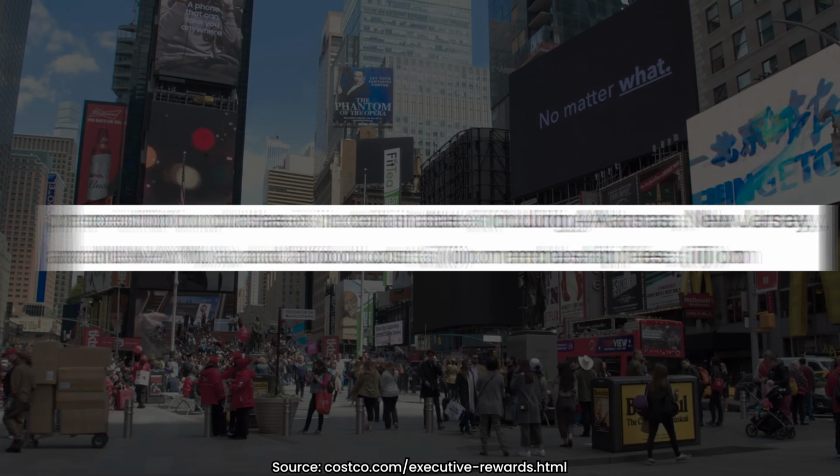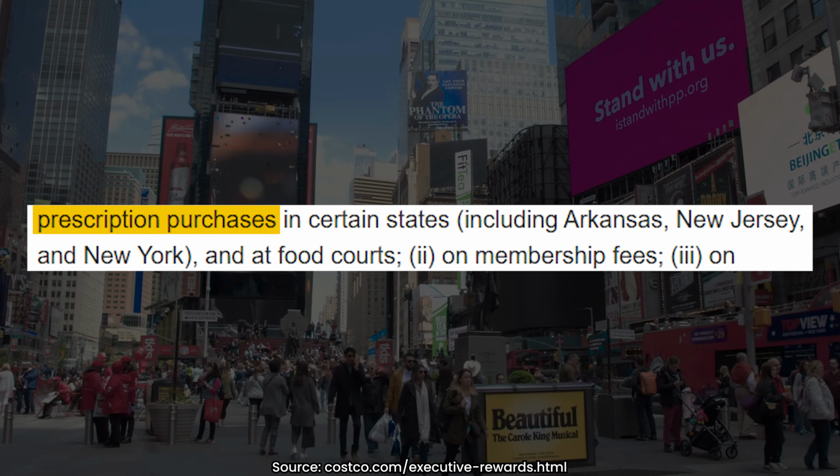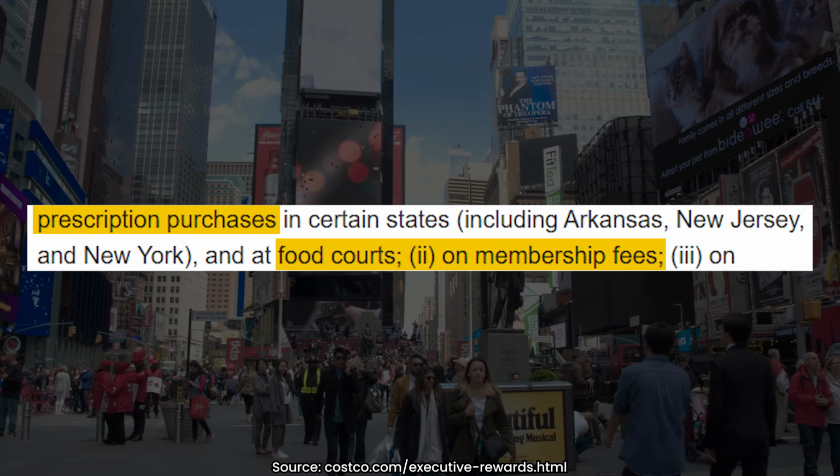So even though Costco in California sells alcohol, I'm not getting 2% back on this. It might still make sense to buy it given the very good pricing compared to places like Bevmo, but no 2%. Other things that don't count include prescriptions in Arkansas, Jersey, or New York, and same with food courts and the membership fees.